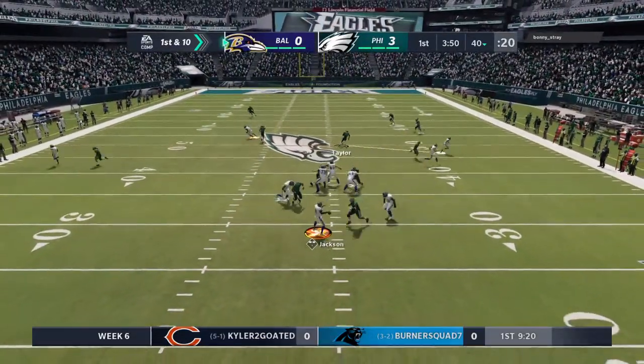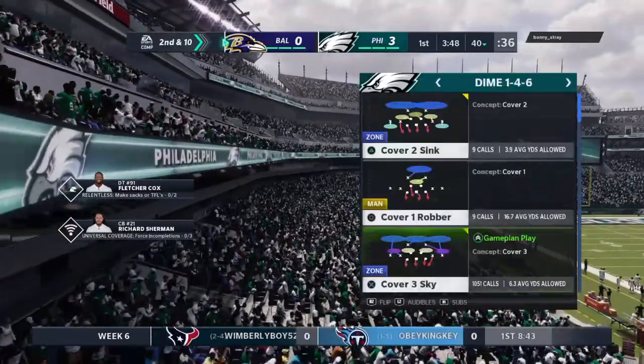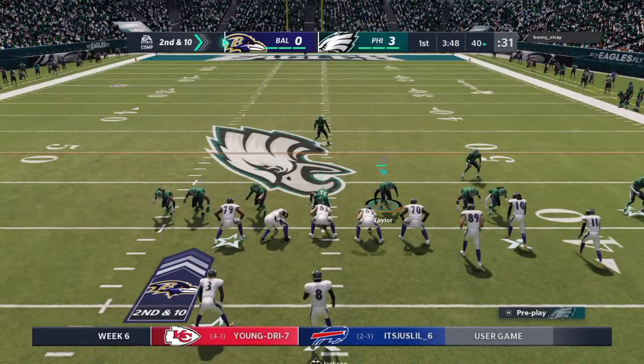Jackson from the shotgun. And his throw's going to be incomplete. The Pro Bowler DeAndre Hopkins, the intended receiver. And that'll bring up 2nd down. Brings up 2nd and 10 at the 40-yard line.